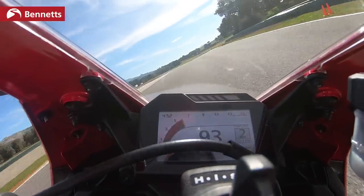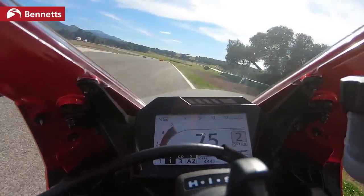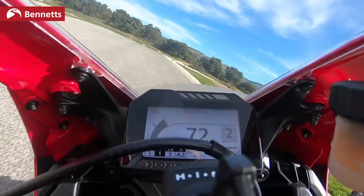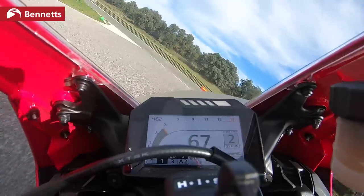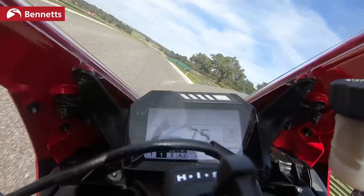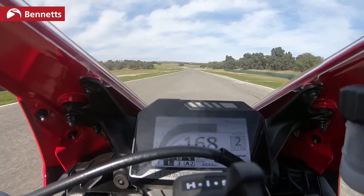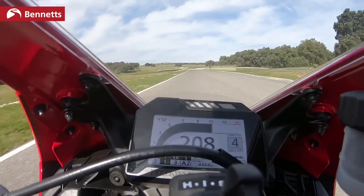So, the Metzeler Sportec N9RR. Better all around in terms of mileage, dry grip, lap time consistency, handling, and wet weather performance. New compounds and layout of those compounds, plus a whole new carcass construction, has led to a 5% increase in effectiveness of that contact patch.